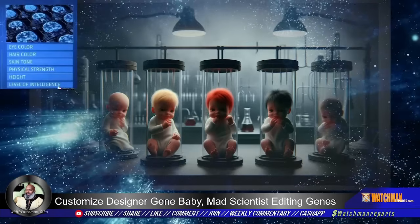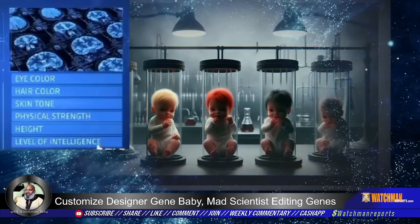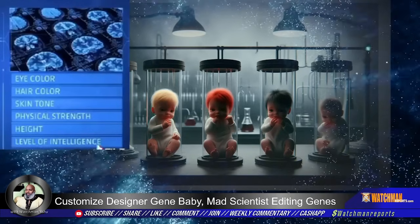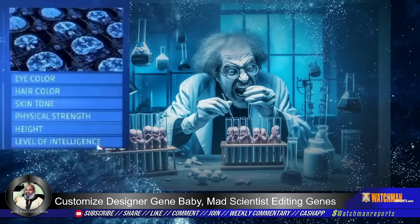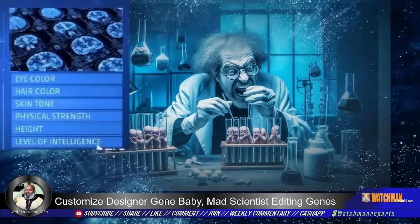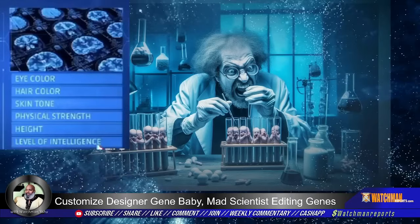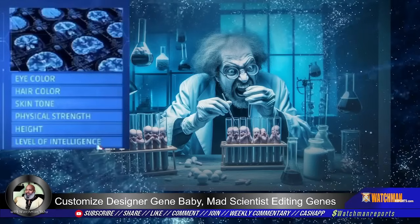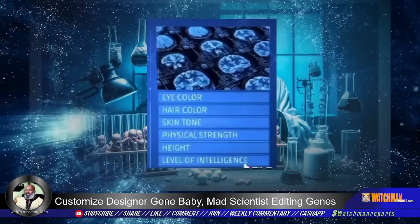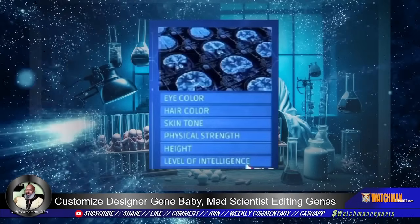Now, did they not say that soon you'll be able to customize eye color, hair color, skin tone, physical strength? So you mean tell me y'all gonna create your own Samson, huh? Height? Level of intelligence? It's like when you sit here and you see this kind of a thing that they're trying to do. It's crazy. This is absolutely crazy that they're trying to create babies in a tube.